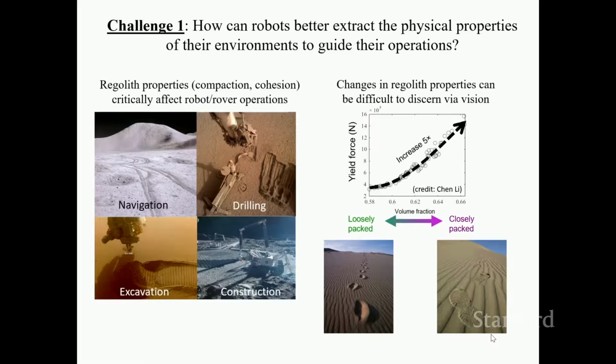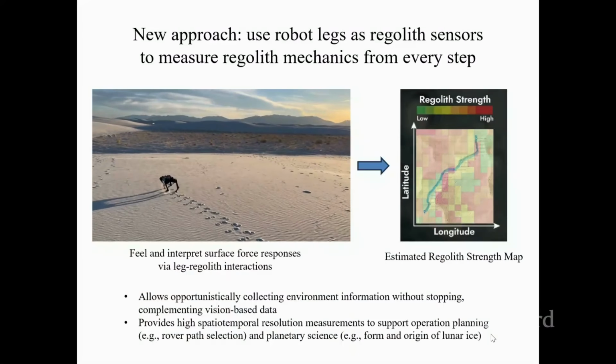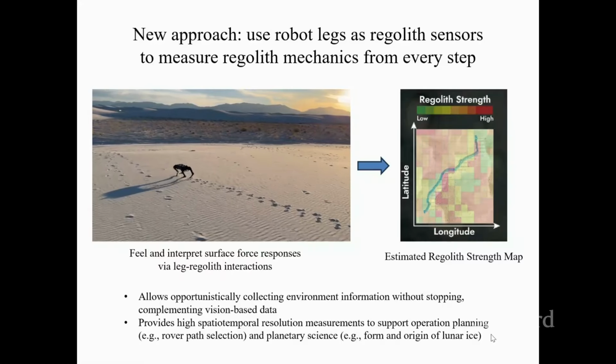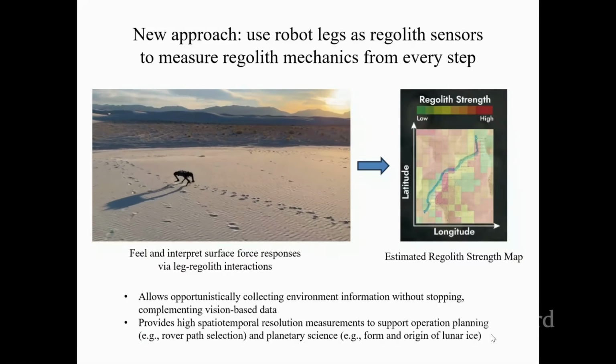And that can be a life and death difference to our rovers navigating on top of them, or for construction tasks that need to be on top of these regoliths. So for us humans and many of the animals, when we are walking, our feet provide information that sometimes can be more informative than vision.